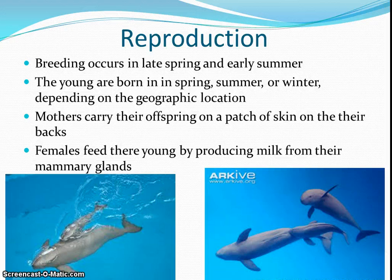So, breeding for the finless porpoise occurs in late spring and early summer. The young are born in the spring, summer, or winter, depending on the geographic location. Mothers tend to carry their offspring on a patch of skin on their backs. This is what the tubercles and the rough patches of skin are for on their backs, hence also why they do not have a dorsal fin.